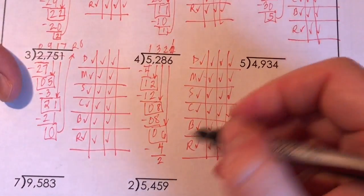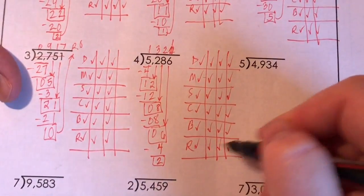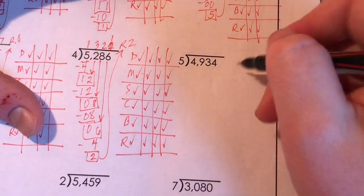Right, a little bit smaller. Check. The king is happy. Bring down. Nothing to bring down, but we can box. And then we have a remainder of 2. Okay. All right, over to here.